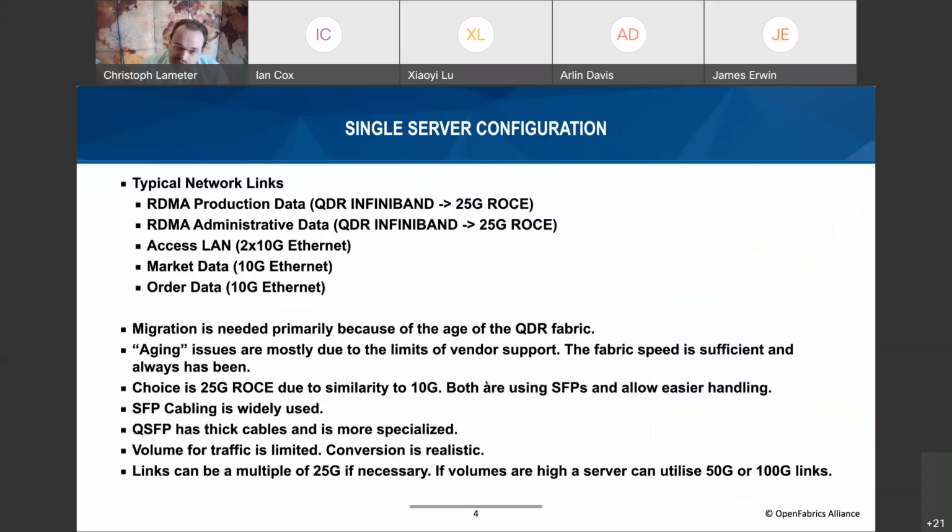So a typical single server has 2 RDMA links, one for the production data, one for the administrative data. These can back up each other if necessary. If one fails, traffic can go through the other. What we have there right now is QDR InfiniBand, and this is pretty old. I think it was deployed about 10 years ago.